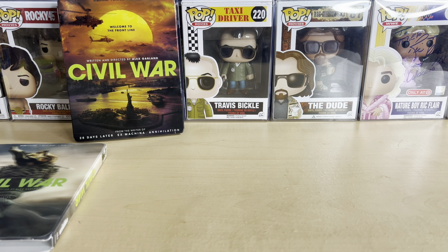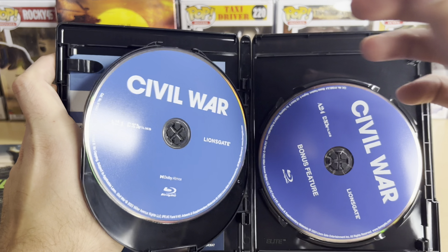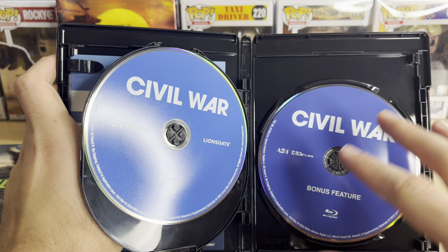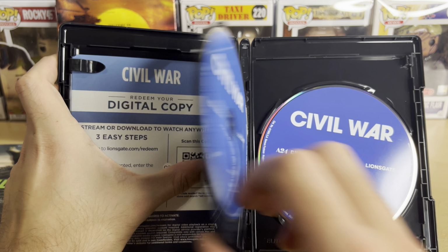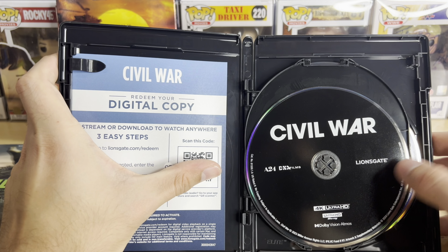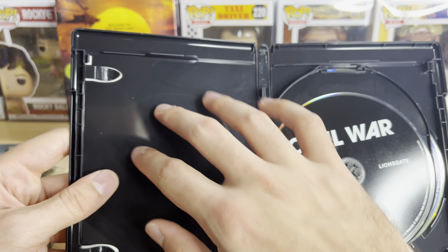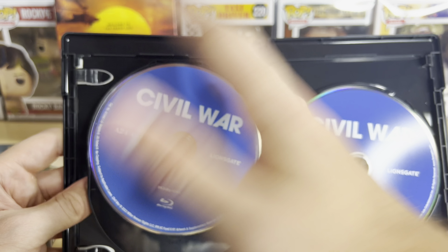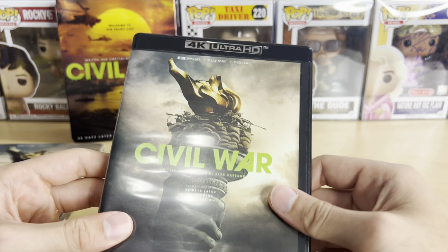All right, so let me open this up. When you open it, it looks like this. You get 3 discs, like I mentioned. Bonus feature. I can't wait to check that out, too. That's pretty cool. The regular Blu-ray here, and then the 4K black disc, obviously. All right, let me take this out. Back of the digital is blank, and then the case is actually a regular case. It's not eco-friendly, so pretty cool. I'm happy mine came in great condition, so that's a plus.